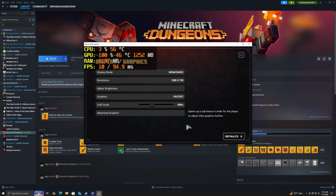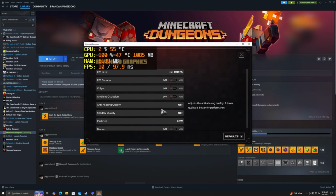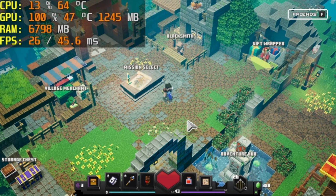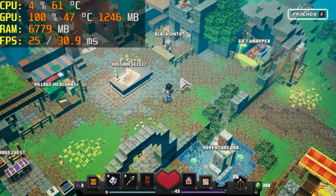Okay, I did it. We are now down to 720p, and we are on the fastest graphics settings. So, okay, that's not gonna be great. Hold up. Are there any resolution scalers that I can use? No? Oh god, this is gonna be bad. Anyways, let's try this at a nice 11 FPS. Yeah, let's do it. Okay, we are in the little area where you choose where to go. We're at like 25 FPS. It's a little more cinematic.